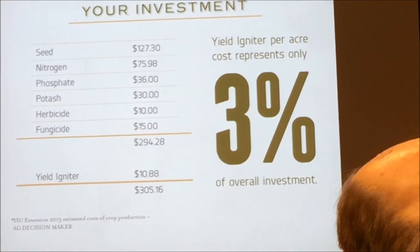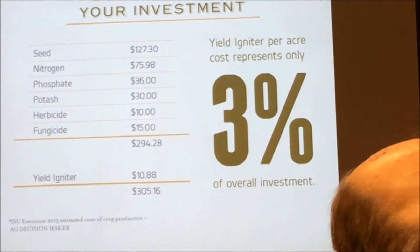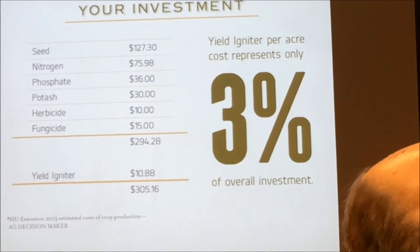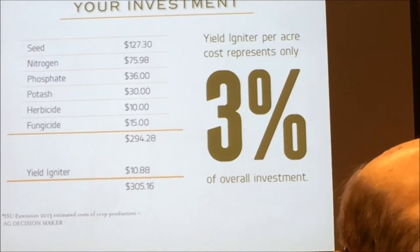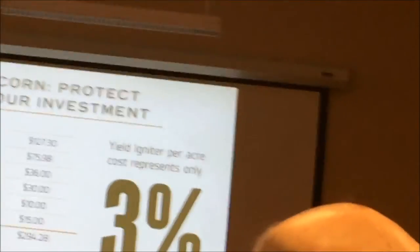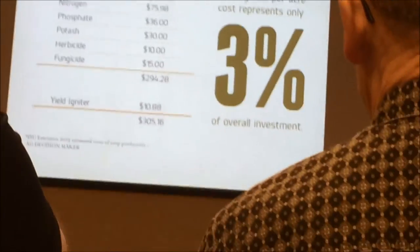This is what I was talking about with you. There's another sheet in there and it talks about how we can help your overall investment, and it doesn't take a lot for us to put money in your pocket. Because if you look at all those, our product helps with a lot of things that those do, so you can get it all with one product.